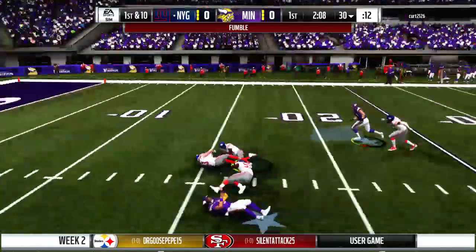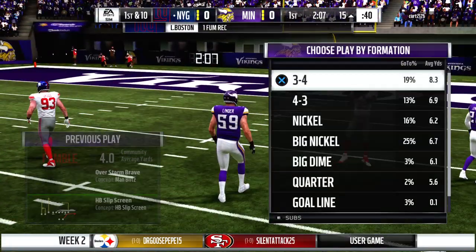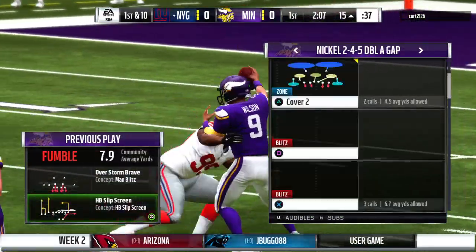Wilson, hit. It's loose. It's out. Fumble. And who's got it? The Giants. A little careless with the football, and he also had a fumble loss last week, didn't he?